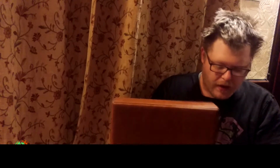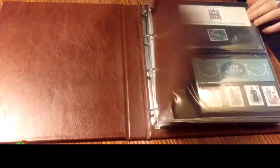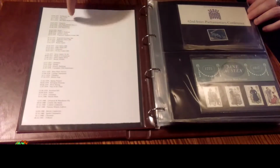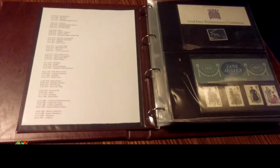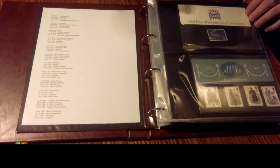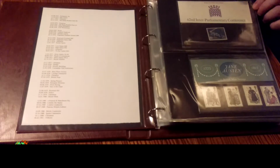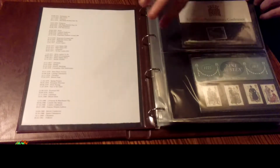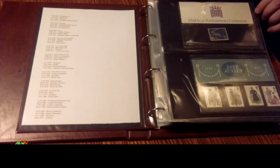I may as well just get started with that then. Okay, so let's start going through folder number 3. So again, here's the little list of stuff that should be in here, and that tells me all the stuff I'm looking for as well when I'm out hunting. So, Interparliamentary Conference. All of these that I have are pretty common and really easy to get hold of.